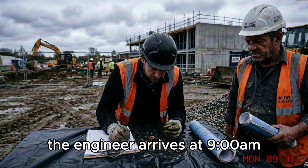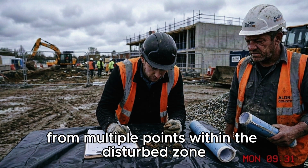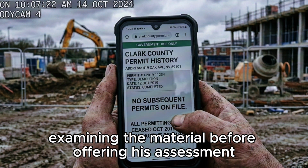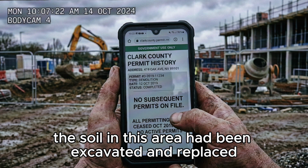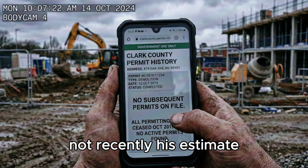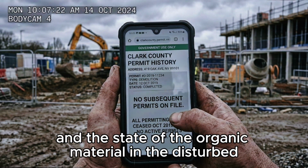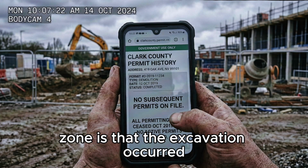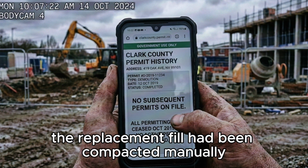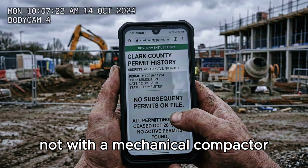The engineer arrives at 9:14 a.m., takes his own samples from multiple points within the disturbed zone, and spends approximately 40 minutes examining the material before offering his assessment. The soil in this area had been excavated and replaced. Not recently. His estimate, based on the degree of reconsolidation and the state of the organic material in the disturbed zone, is that the excavation occurred somewhere between 3 and 6 years ago. The replacement fill had been compacted manually or with light equipment, not with a mechanical compactor.